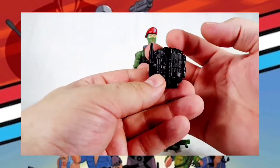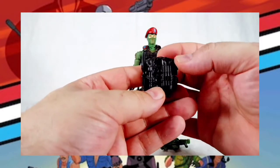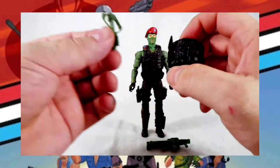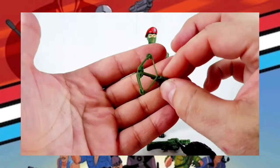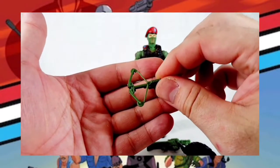I don't know. Almost has a Boba Fett style quality to it. Maybe I should get a Mandalorian backpack and slap it on him and see how that looks. But he also has this crossbow, which once again, I'm not really sure why he has this crossbow. I don't remember the vintage figure having this crossbow.